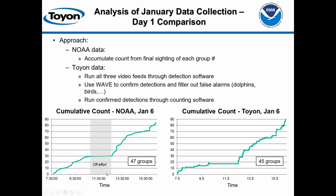There was a period of time during the day where they were off effort because a thick fog came in. The graph on the right is what we obtained in a semi-automated fashion. The detector automatically detected the whales, humans filtered all of the detections to limit it to just one whale blow per whale, and then those detections were fed into the automated counting software, and this graph is the output result.